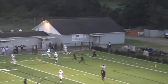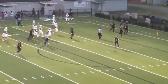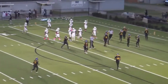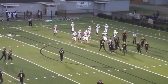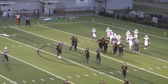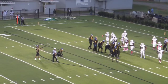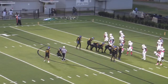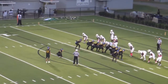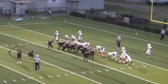Any flags on the field? There are none. Touchdown, Rickards. Rickards draws first blood. 6-0. There was a hole in that offensive line that opened up a spot for him, and he darted through. Rickards draws first blood. Rickards going for the extra point, and they will need this too.